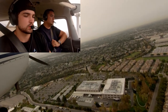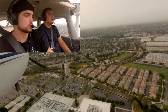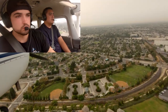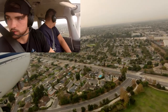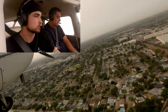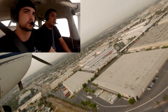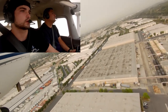Alright, flaps going 20. Perfect. Turn and final. Says the 238, runway 24 clear to land. You told us, right? 24 clear to land, 238, yeah. Oops. Overshot that one. That's okay. Back.